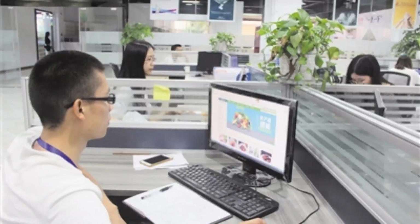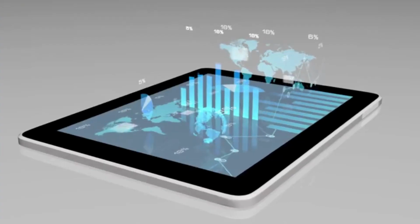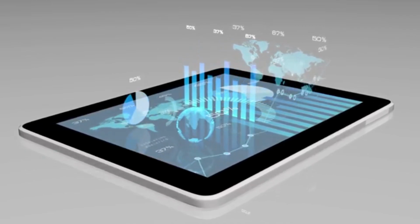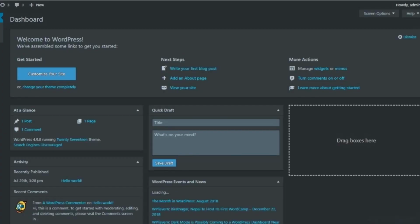Whether you are a blogger, a small business owner, or managing a large e-commerce site, Raksmart's affordable web hosting solutions ensure that your site remains functional, fast, and secure. Moreover, the WordPress hosting features included in these plans, such as automatic backups, easy-to-use control panels, and 24/7 customer support, make managing your website a hassle-free experience.